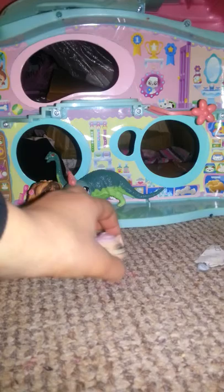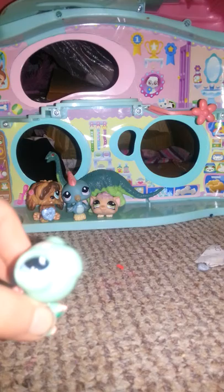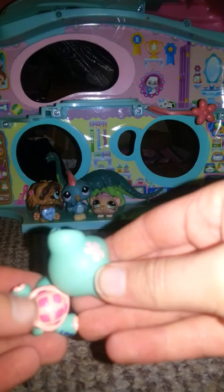The next one is this cute and adorable turtle. It's so adorable. Has blue eyes. It is turquoise. And her cute little shell is dark purple and beige. Has a little flower on the top. There. So that one is Penny.